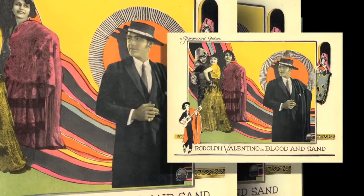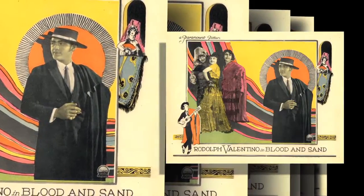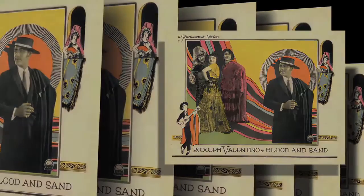Blood and Sand is one of the most famous Valentino movies. For a long time, this card was in a personal collection I had of silent cards, and it was one of my prides and joys. In the original set, this is the only card that had this unusual, really vivid ornamentation, and I loved it, and I still do.